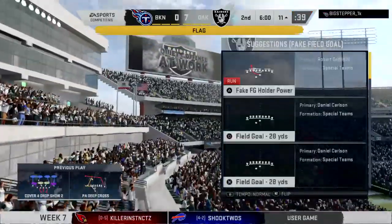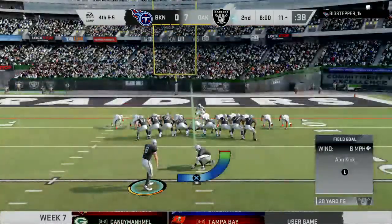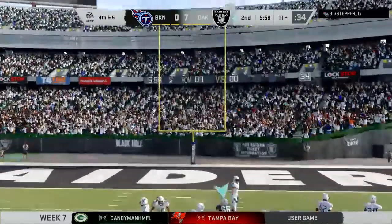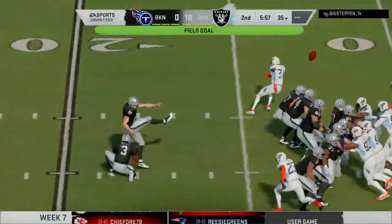And that'll be accepted, of course, and that moves him back 5. Daniel Carlson for the Raider field goal. A 28-yard attempt. The kick by Carlson is good. And the lead moves to 10-zip.